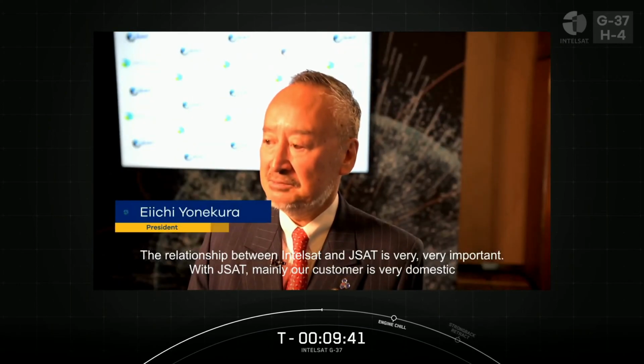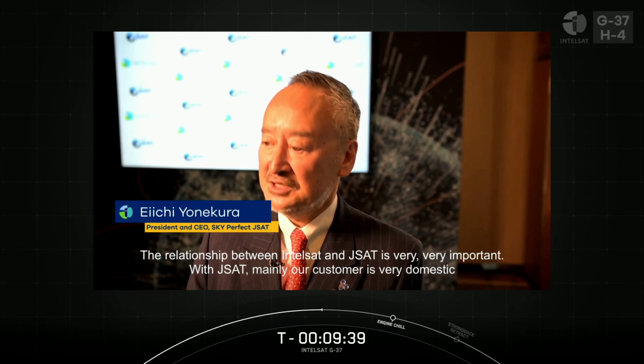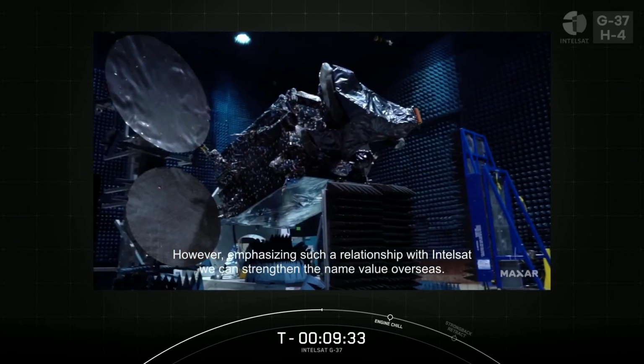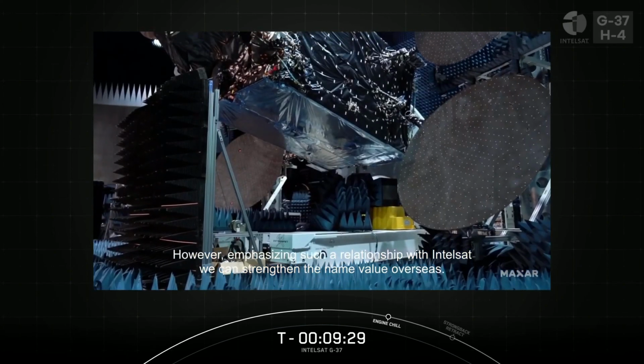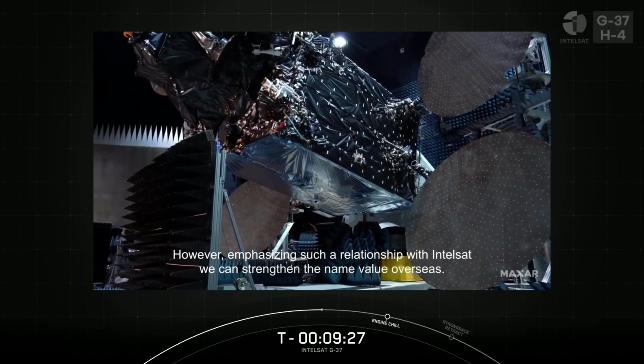The relationship between Intelsat and JSAT is very, very important. JSAT's customer base is mainly domestic. However, by emphasizing such a relationship with Intelsat, we can strengthen the name value overseas. JSAT has been a very trusted partner of Intelsat over the years, starting with Horizon 1, Horizon 2, Horizon 3, and now Horizon 4 joint venture. So we're extremely pleased to be working with JSAT over the years.